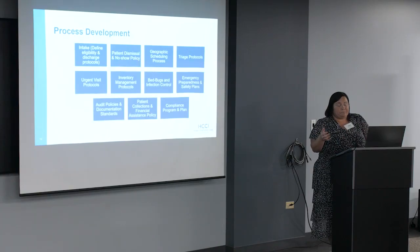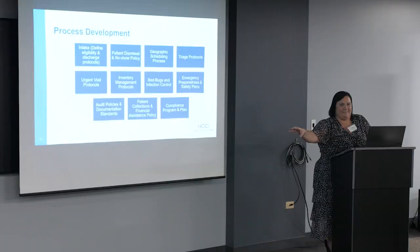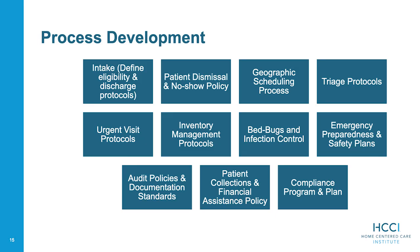I will say, when we did have medical assistants, we would send some of them out to get the telehealth with the patient, and the provider in between visits, driving with another medical assistant, would telehealth in between. So they would be in-person visits and then telehealth during the drive to the next one for those urgent cases. Urgent visit protocols, inventory management, we touched on that.